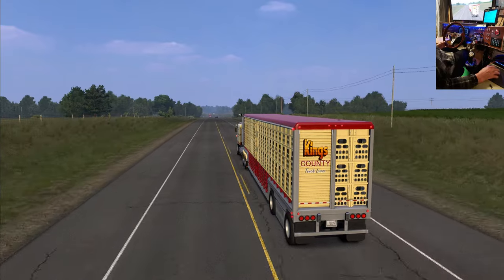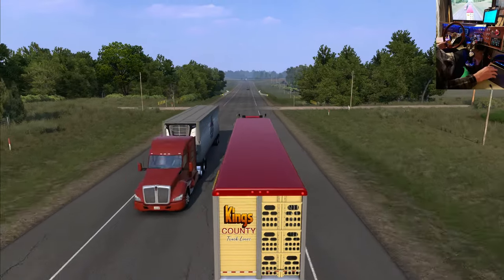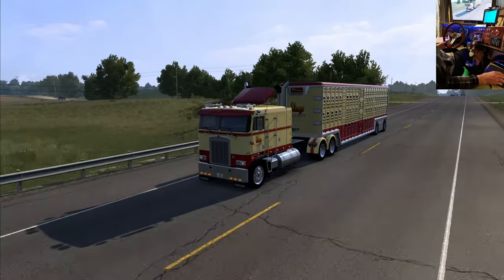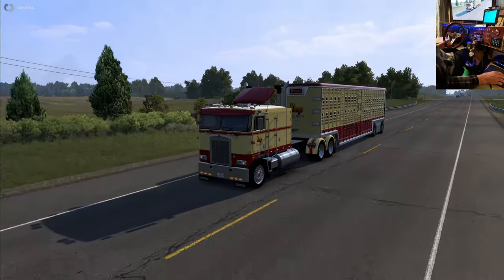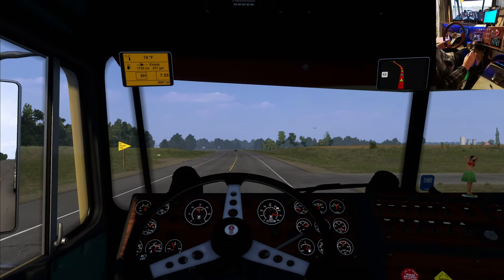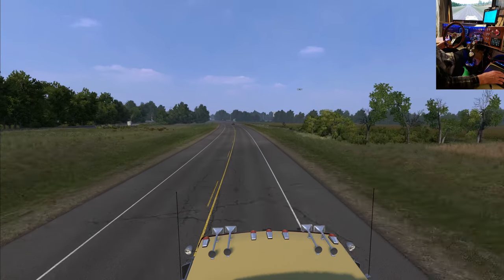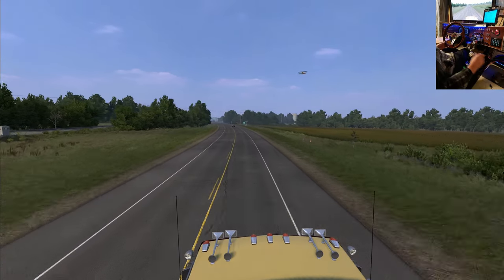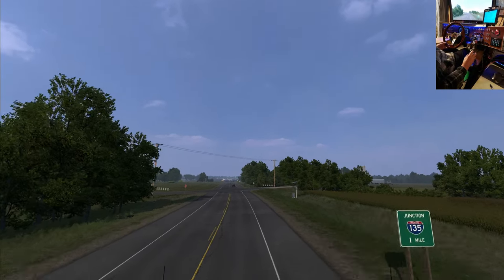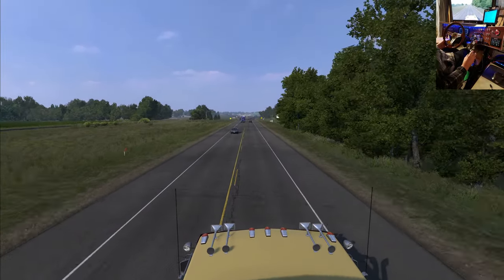I should take a photo right along here of this thing. Continue straight. Yeah, that is so cool. Oh yeah, I gotta put the little pinstripes on the front of the truck too. But yeah, picking up, there we go, we got Barnstormer coming over. Perfect timing. Continue straight. Nice.